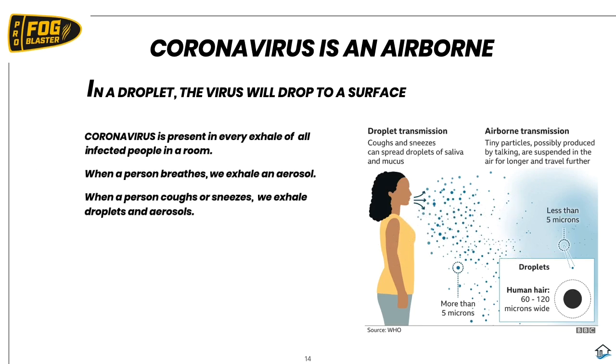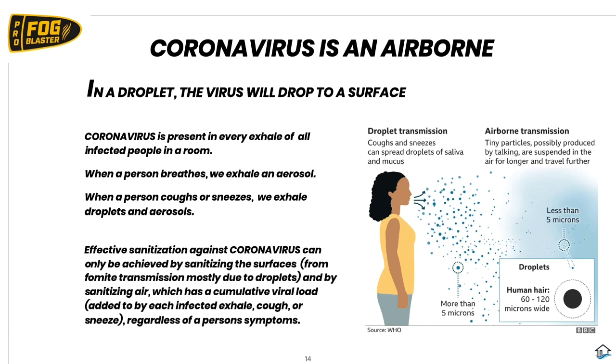Coronavirus is present in every exhale of all infected people in a room. When we as people breathe, we exhale an aerosol. When we as people cough or sneeze, we exhale droplets and aerosols. Effective sanitization against coronavirus can only be achieved by sanitizing the surfaces from fomite transmission, mostly due to droplets, and by sanitizing air, which has a cumulative viral load added to by each infected exhale, cough, or sneeze, regardless of a person's symptoms.